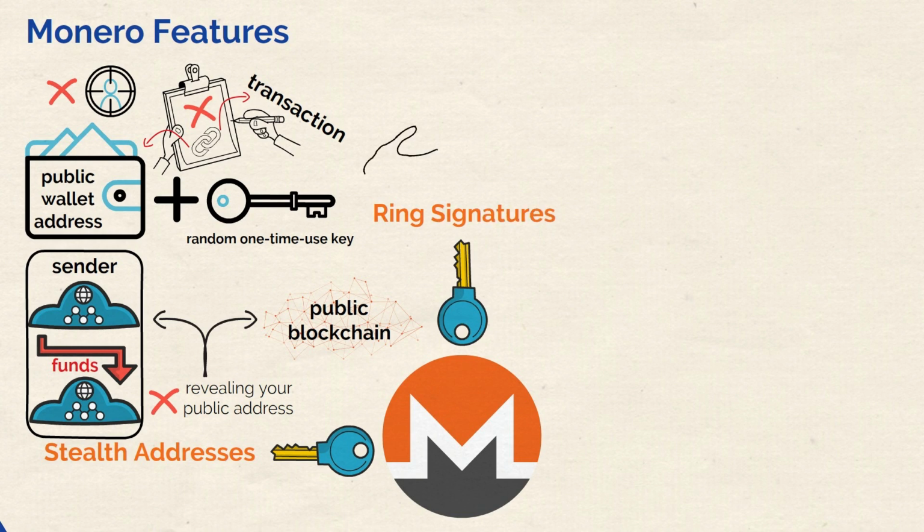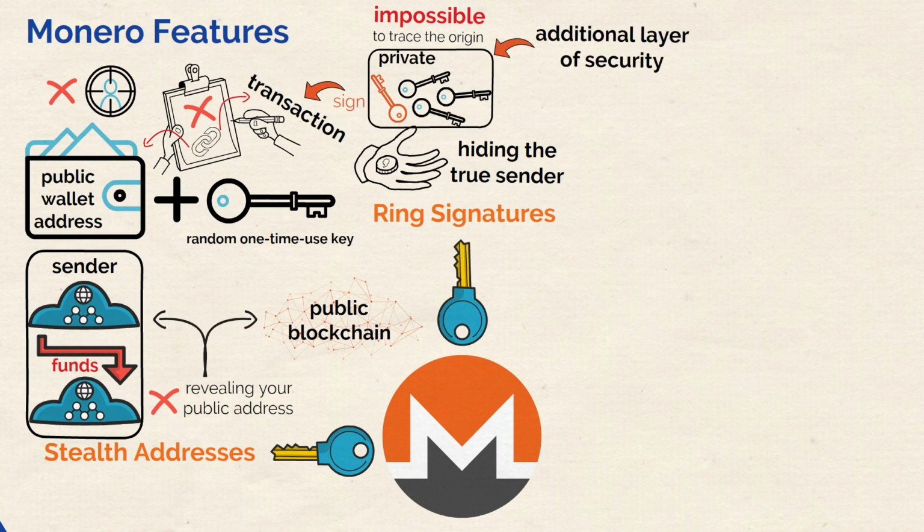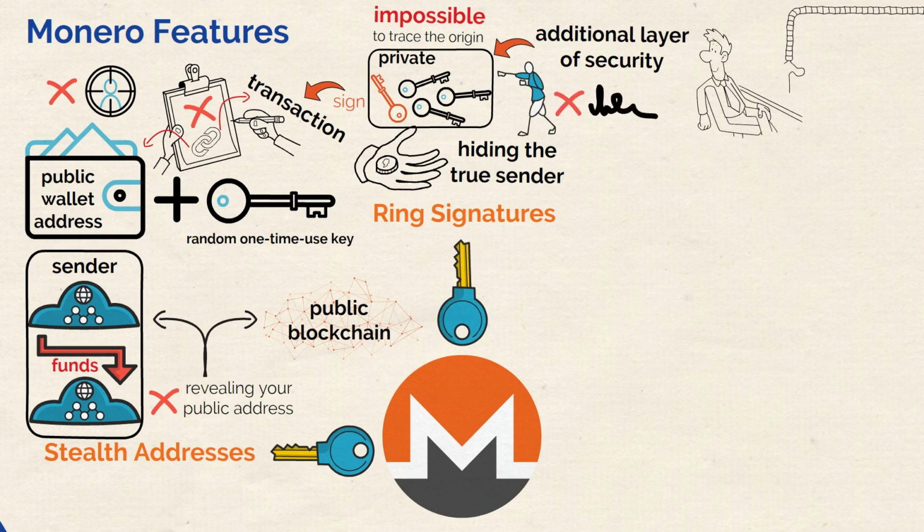Another significant feature of Monero is ring signatures. Ring signatures provide privacy to transactions by hiding the true sender of a transaction. Monero creates the ring signature using private keys taken from across its network, but without revealing the key used to sign the transaction. This makes it impossible for anyone to trace the origin of the transaction back to a specific user. The ring signature also provides an additional layer of security by making it impossible for an attacker to forge a signature. Anyone that wanted to hack you would need access to the private key of all the outputs in the ring, which is virtually impossible.